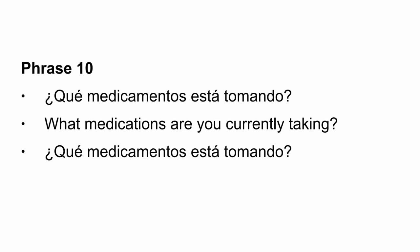Now let's move on to phrase 10. ¿Qué medicamentos está tomando? What medications are you currently taking? Now, let's go over a few phrases that could be used to examine a patient.